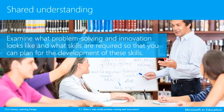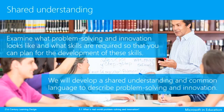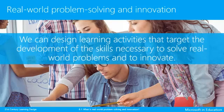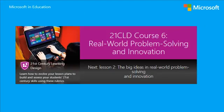We need to examine in greater depth what problem-solving and innovation looks like and what skills are required so that you can plan for the development of these skills. In doing so, we will develop a shared understanding and common language to describe problem-solving and innovation. If we know what we mean by problem-solving and innovation and what skills are required, we can then plan for the development of these skills. By understanding real-world problem-solving and innovation, we can then design learning activities that target the development of the skills necessary to solve real-world problems and to innovate. In the next lesson, to help us design learning activities that target the development of these skills in students, we will examine the big ideas in real-world problem-solving and innovation.